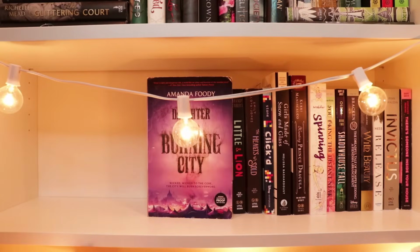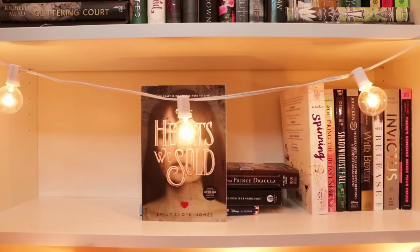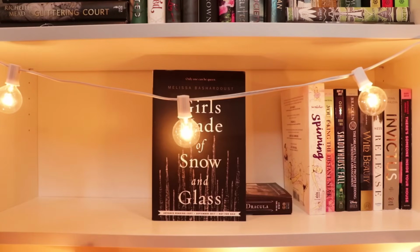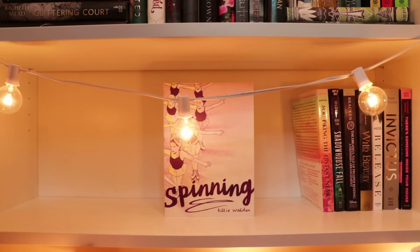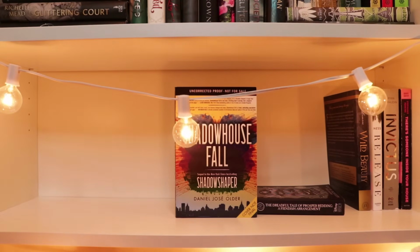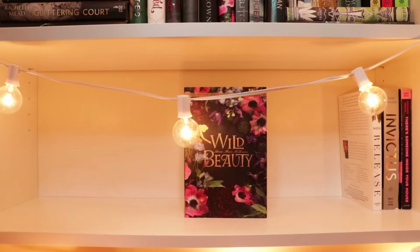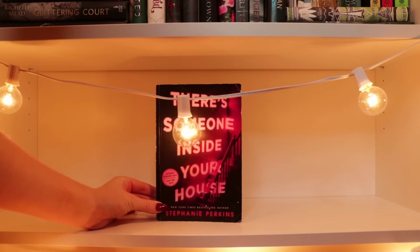Leno, Daughter of the Burning City by Amanda Foody, Little and Lion by Brandy Colbert, The Hearts We Sold by Emily Lloyd-Jones, Clicked by Tamara Ireland Stone, Girl Made of Snow and Glass by Melissa Bashardoust, Hunting Prince Dracula by Kerri Maniscalco, Spinning by Tillie Walden, You Bring the Distant Near by Mitali Perkins, Shadowhouse Fall by Daniel José Older, The Dreadful Tale of Prosper Redding by Alexandra Bracken, Wild Beauty by Anna-Marie McLemore, Release by Patrick Ness, and finally, There's Someone Inside Your House by Stephanie Perkins.